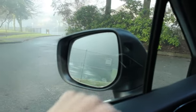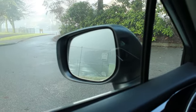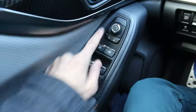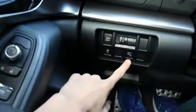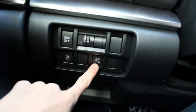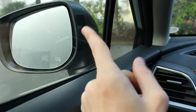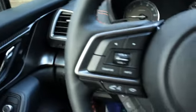Like I mentioned in previous videos with the Porsche, whenever there's something in your blind zone, a little light pops up in that black panel. You've got all your standard window settings here and different buttons here. This button is for the blind zone, so if you don't want that black panel to flash up when there's something in your blind zone, then you can just press that button to turn the entire system off.